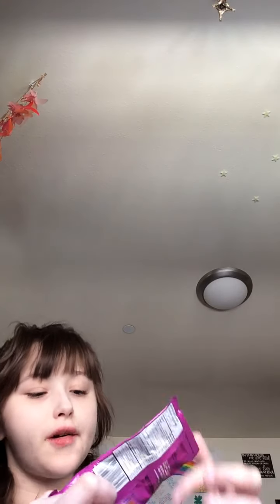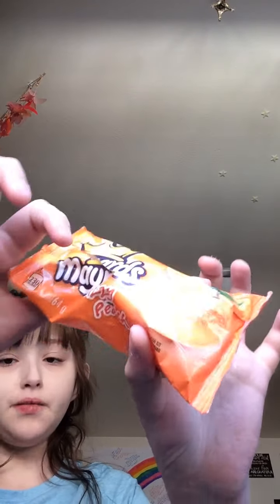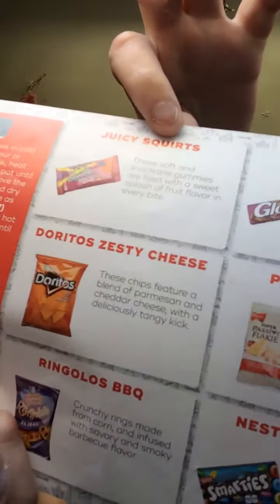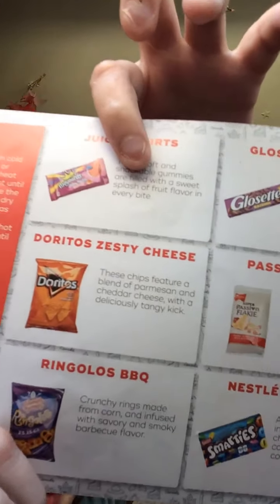Next snack. Oh, yay! Remember when we tried the fizzy peaches? Or the fizzy peach mango slices? Now we have juicy squirt berries. These look like berry gummies. I'm super excited to try these ones. These soft and snackable gummies are filled with a sweet splash of fruit flavor in every bite. Yum!